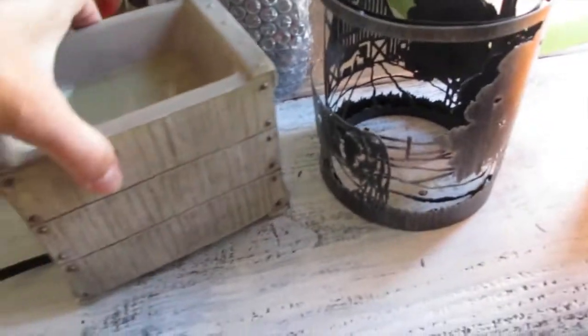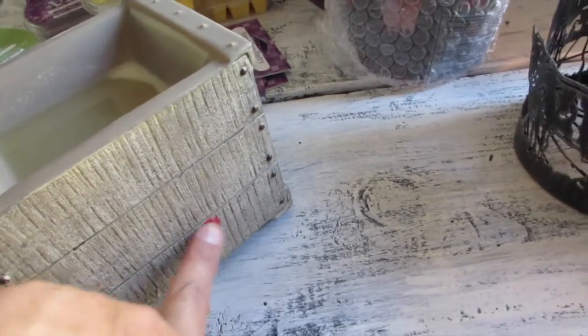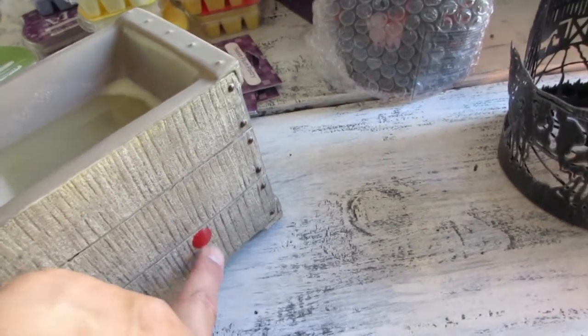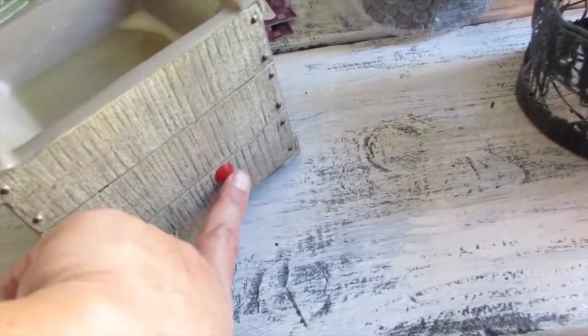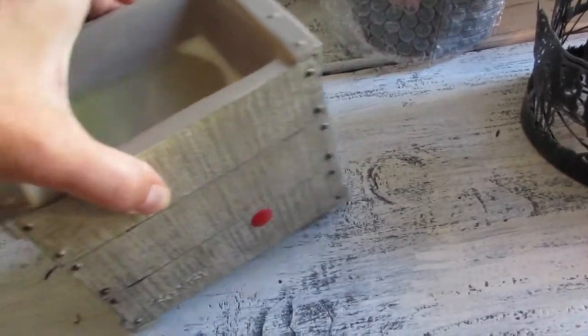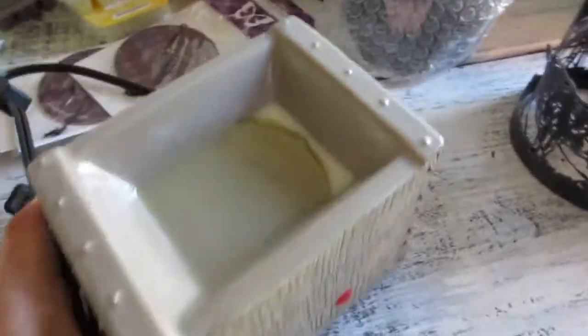And then the way that you know that it's on is because elements have this red sticker or red dot. This one will turn red if it's plugged in and you have it on. That's how you can tell if it's on or off. Then also because the wax is melting. But that's called an element.